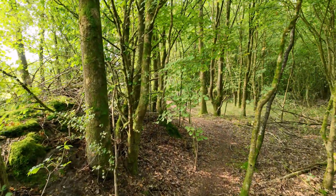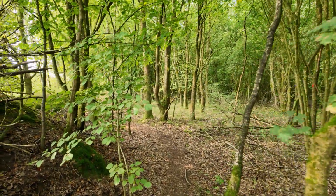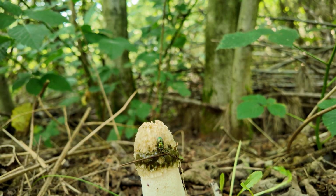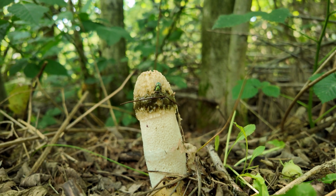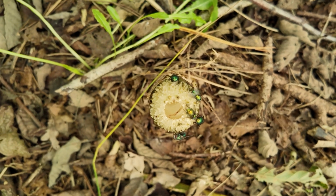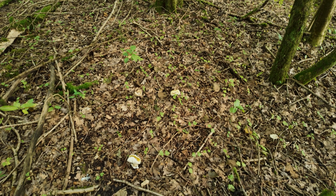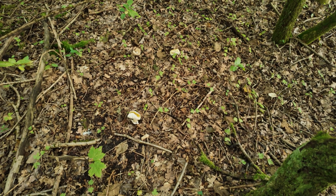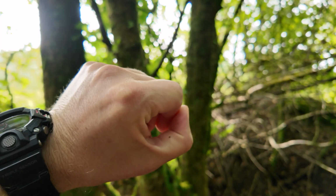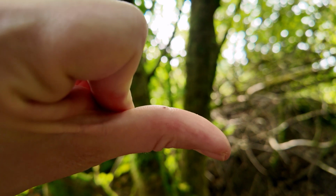I have to be careful because this is a mountain bike trail, but this remains the most beautiful part of this forest, to find mushrooms. And as I'm saying this to you now, I can smell the first stinkhorn. And of course my friends from the last 2 mushroom episodes are also here. The death caps, Amanita phalloides. Beautiful but deadly. And of course, what's on my hand? Mr. Lyme disease. There's my first tick of the day.